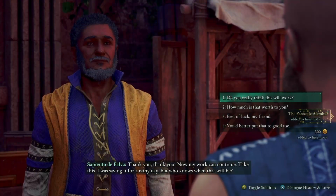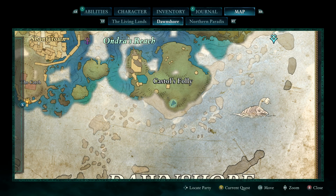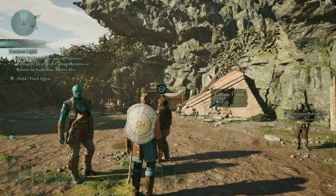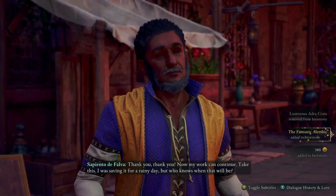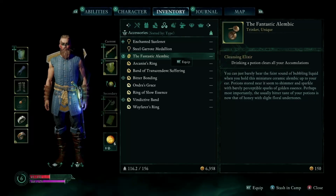Then we have the Fantastic Alembic. This unique trinket can be rewarded to you for doing the Precious Light side quest. In order to do this side quest, you have to go to Castle's Folly and speak with Captain Trevick and his crew. You have to agree to help them out with their problem, and then to ensure that you get this trinket, make sure to bring the crate of Ondra to the person in Paradise, and not to the captain. Once you complete that, he'll reward you with the Fantastic Alembic. Its bonus is that drinking a potion clears all of your accumulations.